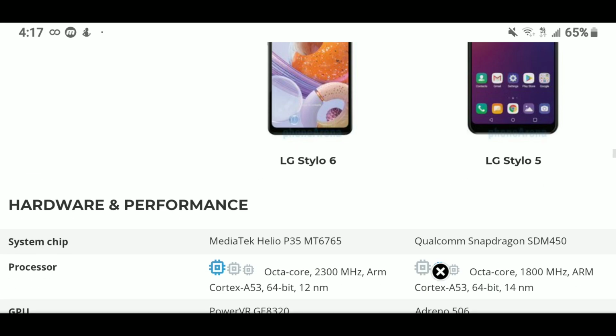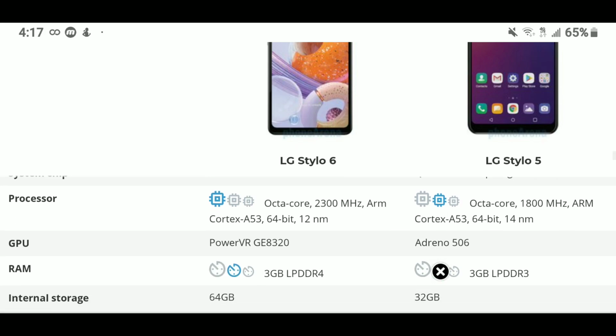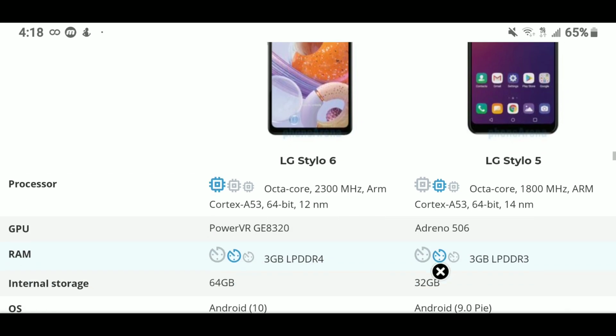Now, the hardware and performance, this is where it matters the most. Like I said earlier, the MediaTek is newer and more up to date than that Qualcomm Snapdragon, and the processor, believe it or not, is more powerful on the LG Stylo 6 than on the LG Stylo 5. As you can see, the Stylo 6 has an octa-core 2300 megahertz 64-bit. Now, the Stylo 5 only has an octa-core 1800. So yeah, you get a more powerful processor and a more up-to-date system chip.